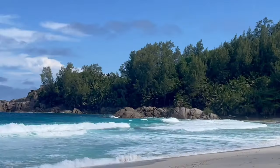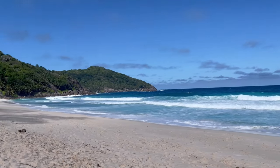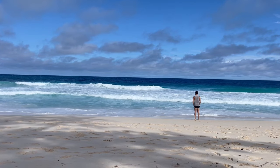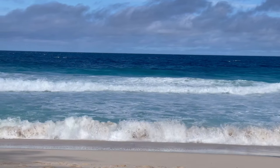Where is everyone? Wow, this is beautiful. We're the only ones on this beach. There's no one. How is that possible? There's so many tourists on this whole island. This is one of the most famous beaches, and there's no one. It's just us with water. Well, that's nice. The current is very strong and the waves are very high, so I don't think we're gonna try the water now. I guess we'll just be looking at it.